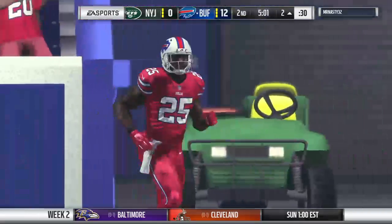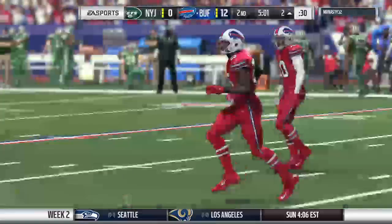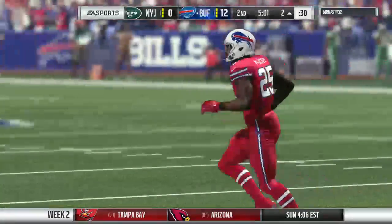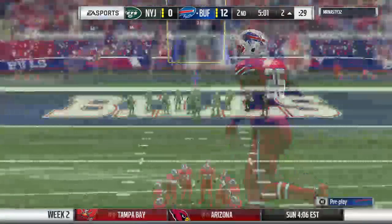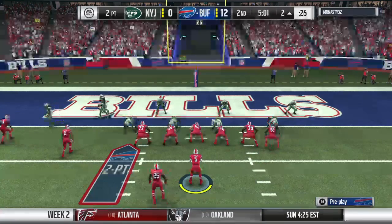Solid job up front, really just a solid job all the way around to get that one in. That was well executed, wasn't it? Well blocked, well run. End result, 6 points. Touchdown. And they will line up now for the 2-point try.